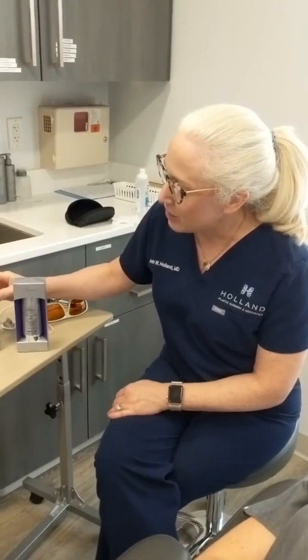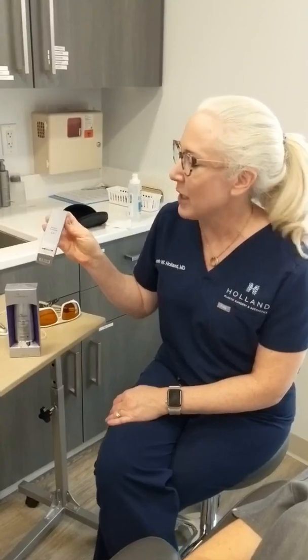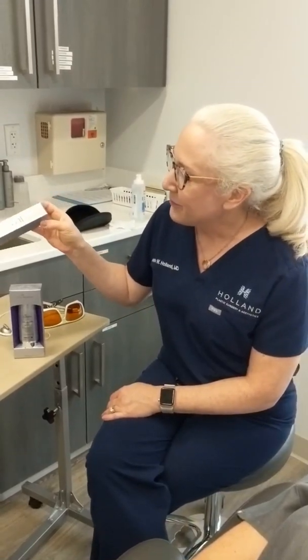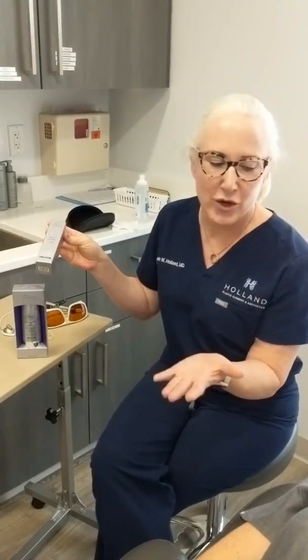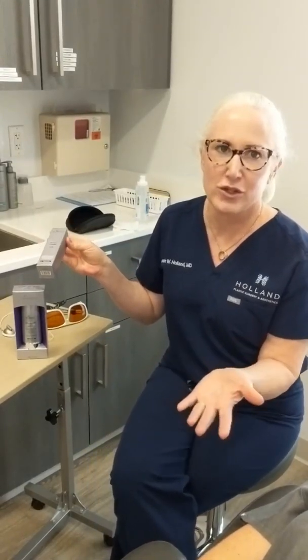Second thing that helps with pigmentation is getting on a retinol. Retinol increases your cell turnover rate and helps repair those cells. With increased turnover rate, you're able to get rid of the pigment more quickly if you're on a treatment regimen, either with lasers or peels.